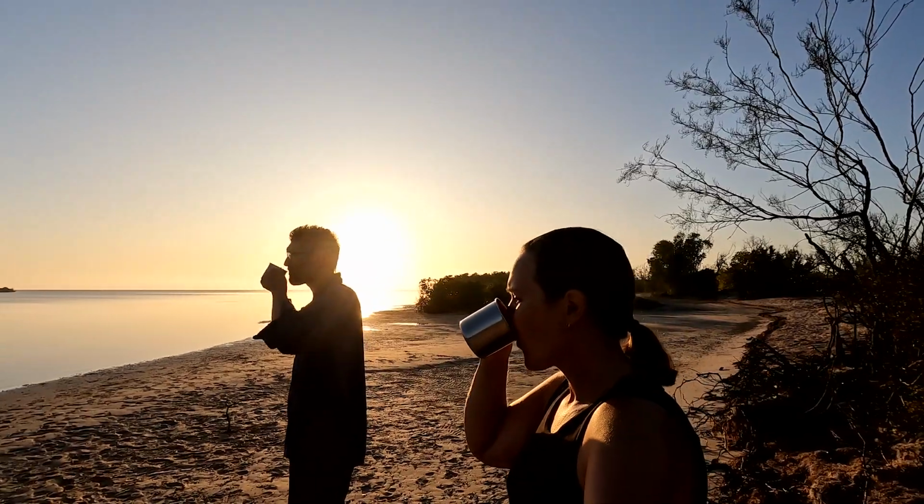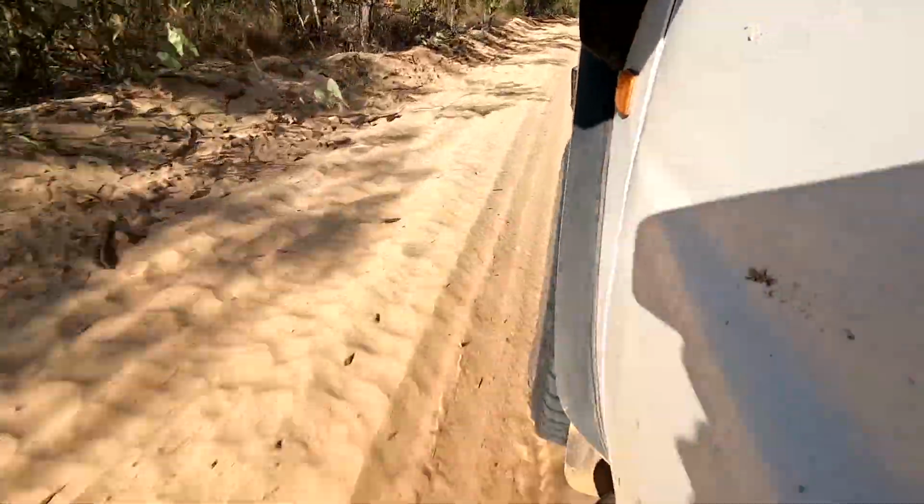Morning, guys. We've come down the beach this morning. It's our last morning to see a croc, possibly. Unfortunately, we haven't seen one yet. We're heading off today from the beach back down the coastal track towards a swimming hole called Nanny's.